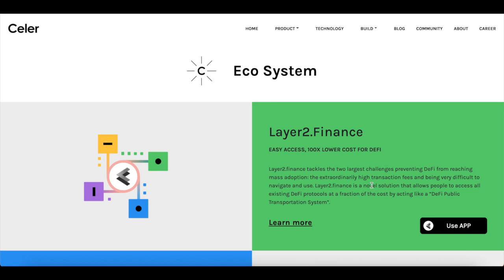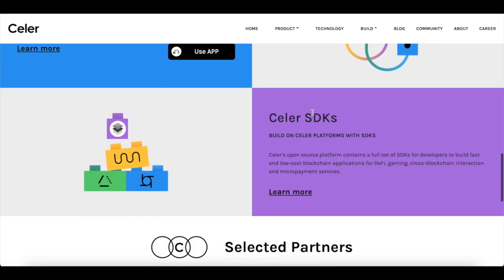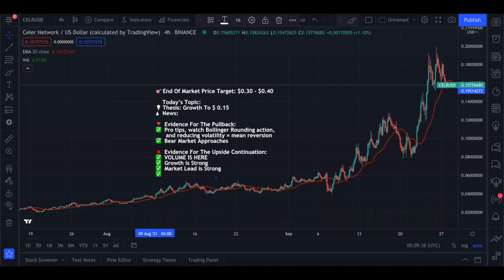Now later in this video, I will go through the ecosystem of Celer Network. We'll go through the layer 2 financing, we'll go through the C-Bridge, Celer software developer kits. We've got a lot to cover, but before we can do any of this, I really want to touch on the price analysis and a price prediction during this video. So let's get into that right now.